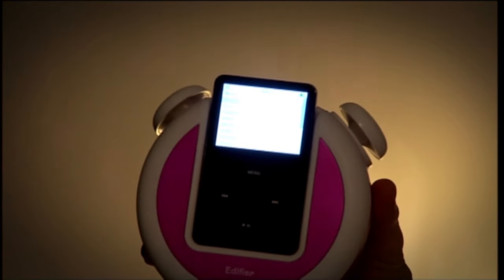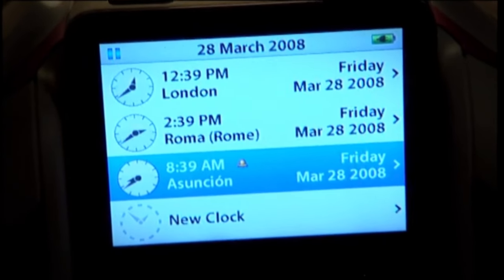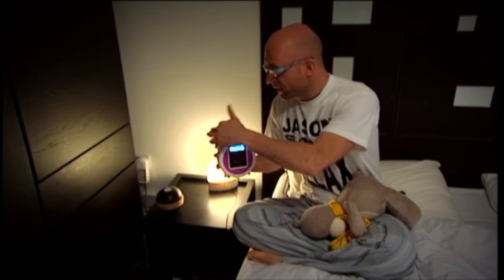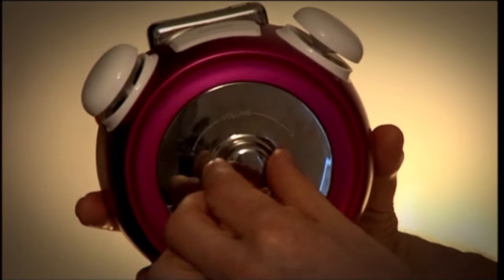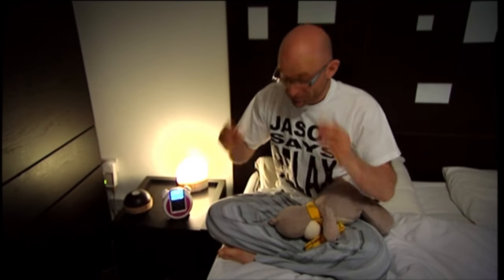Look at this, it automatically syncs and finds its way with software inside the alarm clock to your internal clock on your iPod. It then plays whatever track you've set to play from your iPod's memory via these 360-degree omnidirectional speakers. And there's also a lovely chrome volume knob on the end, so I'm just gonna turn it to full volume. The question is though, will it wake me up? Night-night. What a way to wake up, your very own personal playlist to get you up and in a good mood.